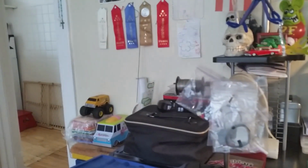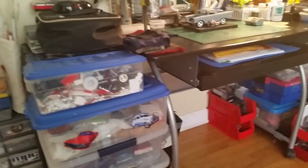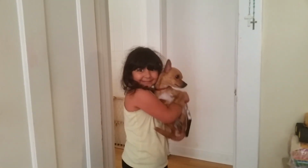Here's my new spot. I hope you guys like what you see. I like it because it's very roomy. Very roomy. I can actually move around. And I got windows now, even though I have windows in the kitchen. But, you know, it was really cramped. Really cramped.